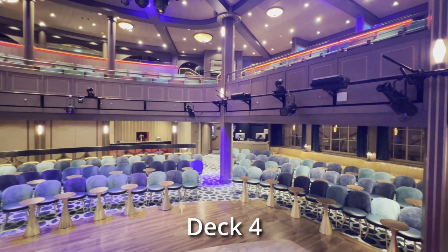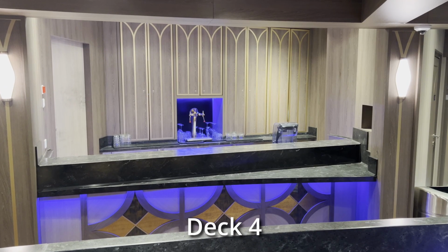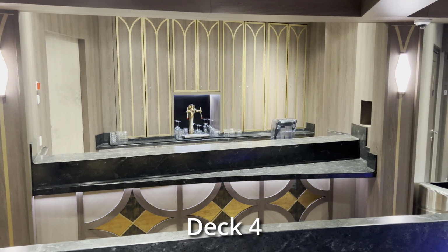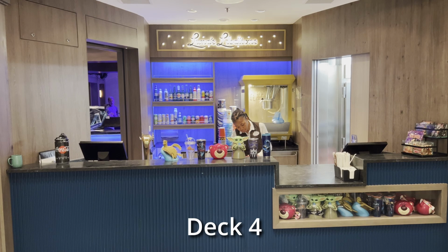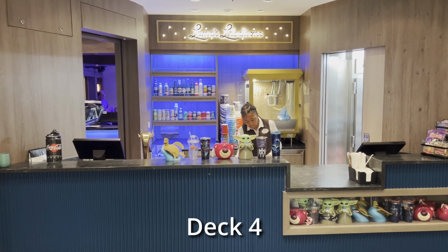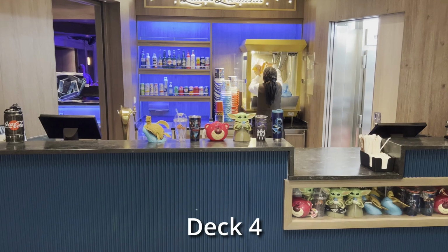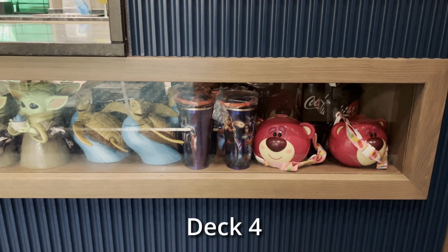Luna has its own bar space located at the back of the venue. This bar space is connected to Luna Libations. Luna Libations is a small bar and snack area which is near the Deck 4 entrances to Luna and also conveniently located near the 2 movie theaters.